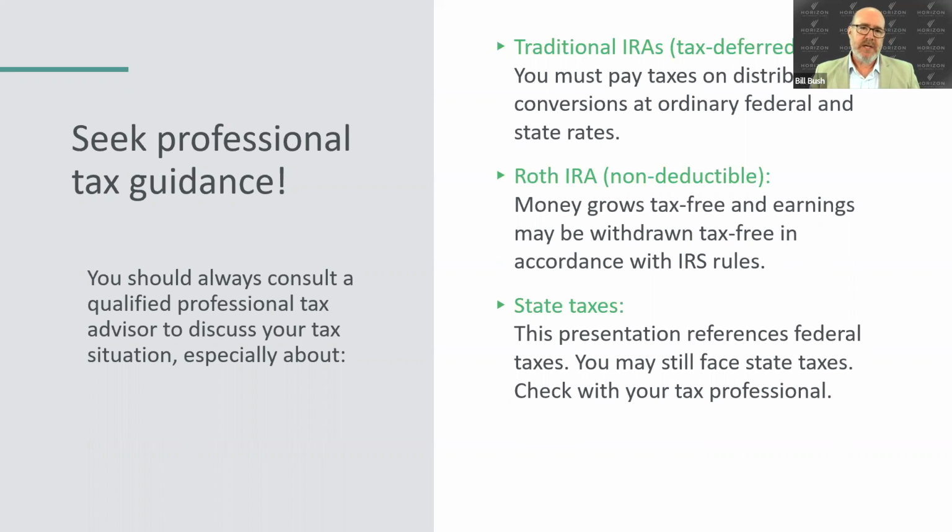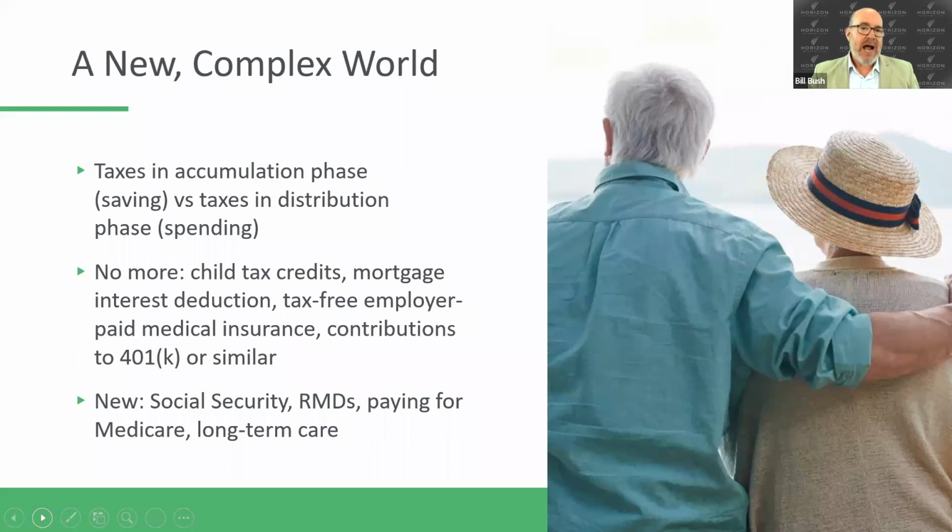So our goal here is to help you understand that the retirement distribution game, that is spending assets in retirement, is much different than the accumulation game when you're saving for retirement. And chances are you've been in the accumulation phase of your life for several decades, working hard trying to save money, and hopefully your accounts have grown. But now, as you enter or prepare for retirement, you're in an entirely different phase. And that's called the distribution phase. The distribution phase has new and strange rules that can catch people off guard.